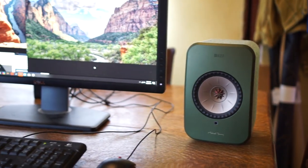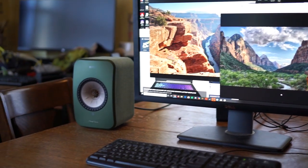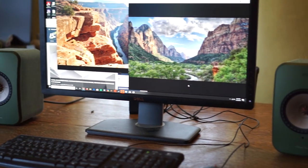Frankly, I've never heard a UniQ driver that wasn't spectacular. Imaging, sound staging, cymbals, these are going to pry whatever you need out of the audio you feed them. They are very, very good. Again, from those $250 to $400 Eggs, all the way up to the LS50, all the way up to the $25,000 Blade speakers, these drivers are really well done.